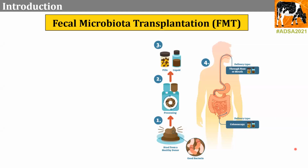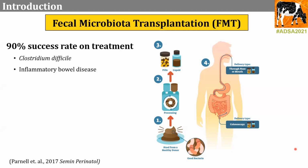Today I will share with you how a fecal microbiota transplantation can impact the intestinal microbiota and blood biomarkers in pre-weaned dairy calves. Fecal microbiota transplantation, or FMT, is a procedure by which microbiota present in the stool from a healthy individual is transferred or inoculated into the gut of a recipient. This FMT procedure has been used to treat inflammation of the colon in humans infected with Clostridium, as well as to treat inflammatory bowel disease.